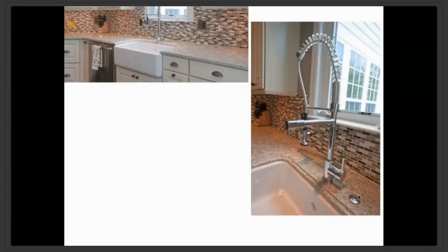One thing I want to point out too, which some people love, is this little area here is actually the garbage disposal button. So instead of having it on the wall, you can put it in your countertop where you can just push the button right when you're next to the sink and not have to reach over. Just a nice to have.